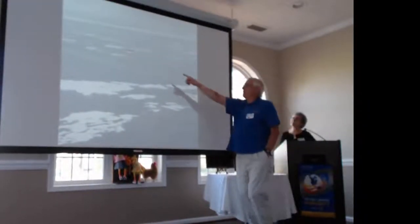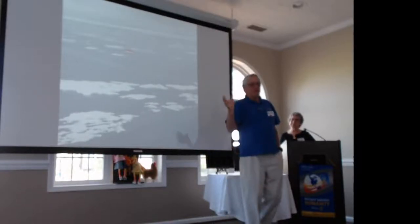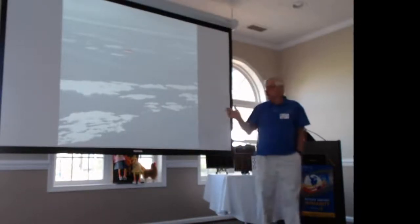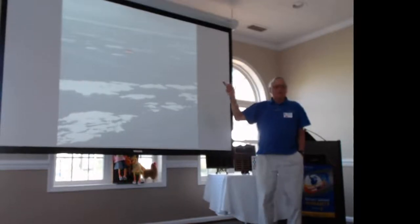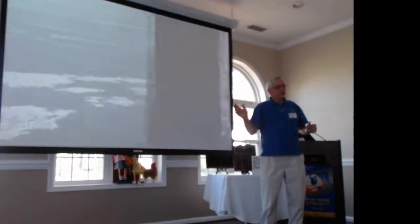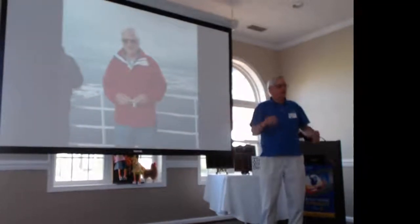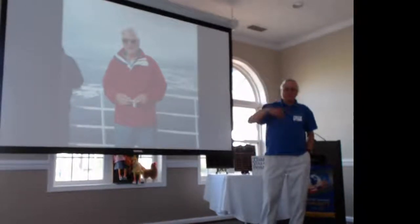Now this is a lifeboat from our ship. Took a few privileged people on. Notice we're back on the deck taking a picture. But the photographer, there's a videographer during the whole cruise that is capturing the whole cruise. And he was out there looking back at the ship.